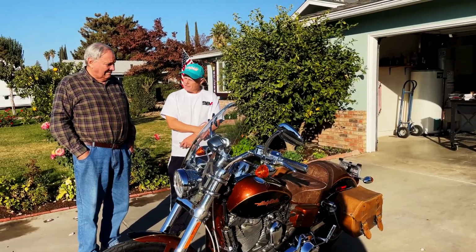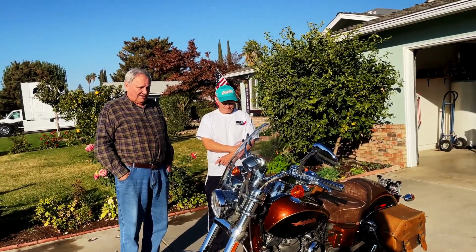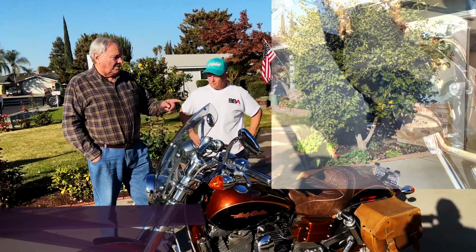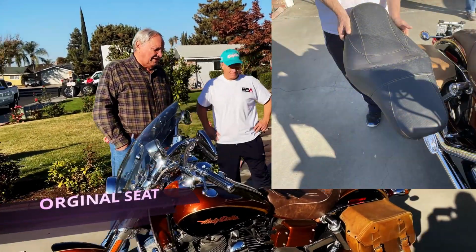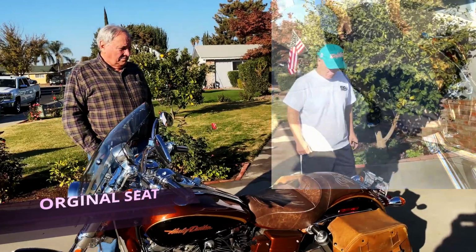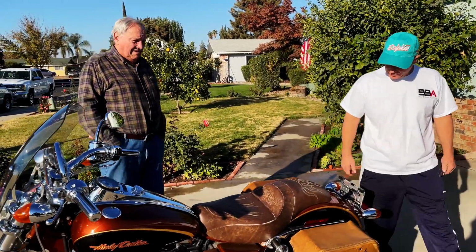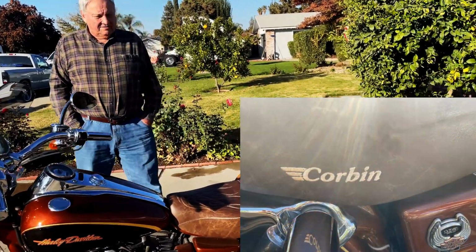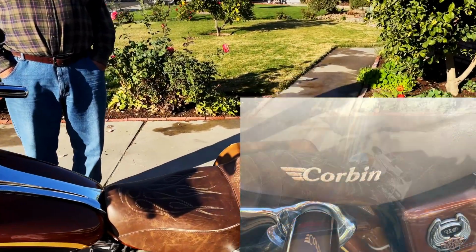Nice. You and Mama ride this together or just yourself? No, just me. She's not into riding. I've got another seat that goes on the factory seat. I'll put that out. We'll catch a picture of that and throw it in there. And I have this one. We went to Corbin. That's custom made, especially from Corbin.